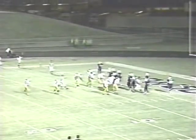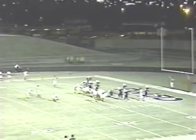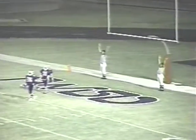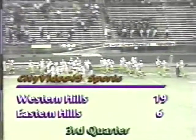Well, there's 2 carries where Classical Freeman averages 39 yards per carry, but a much shorter 39 on that second carry. This kick is up, and this kick is good. So Brian Glennon's point after is good, and now it's a 19-6 ball game, 2:12 to play in the 3rd period, and Eastern Hills finds themselves looking up from a hole.